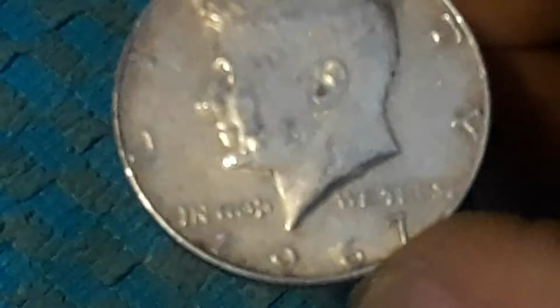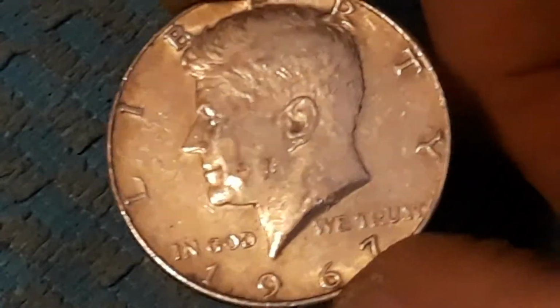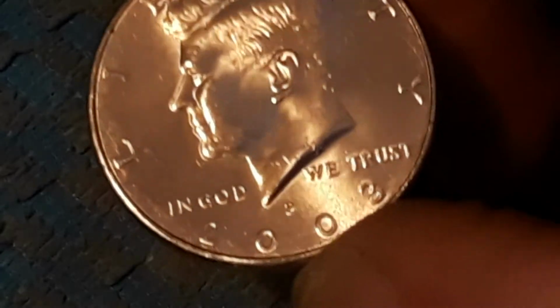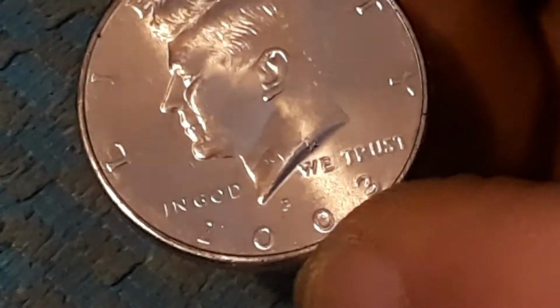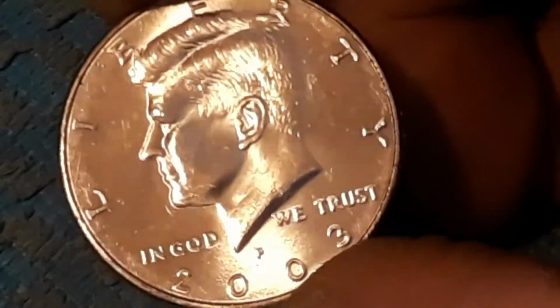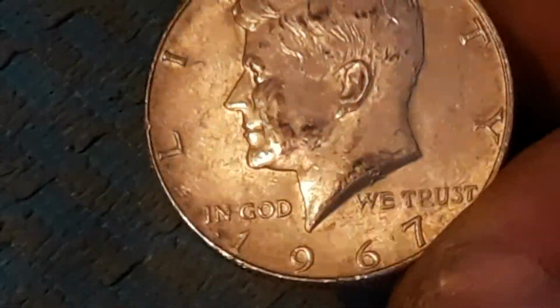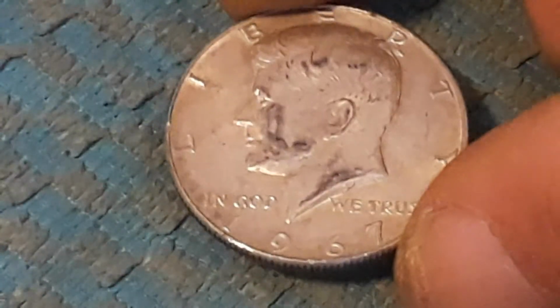All right, very next roll, 1967. That's silver number 12. Let's get back into the hunt. All right, got another 2003 Philadelphia. Let's get back into it. I have 16 rolls left, and we're sitting on 12 silvers. Let's see if we could add to that. The very next roll, and the answer is yes. We can add to the silver stack. Here's a 1967. So let's get back into this hunt.